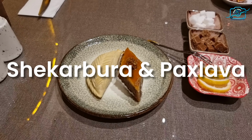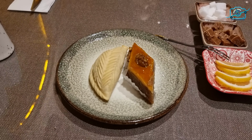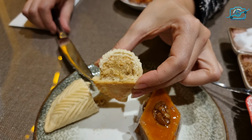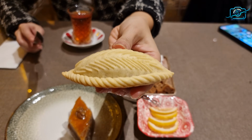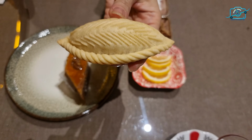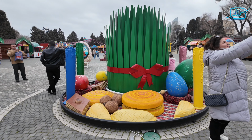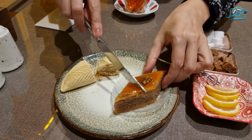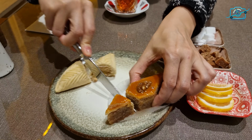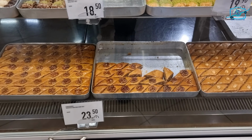Shekerbura Paxlava. Shekerbura is a sweet pastry in half-moon shape, filled with ground almonds, hazelnuts, or walnuts, and sugar. The stitching and the pattern on the dough is produced using traditional tweezers called mag gash. Shekerbura and Paxlava are the iconic foods of Nowruz holiday in Azerbaijan. Paxlava is a rich dessert made of thin pastry layered with honey and chopped nuts. Paxlava has a distinctive diamond shape, which symbolizes fire.